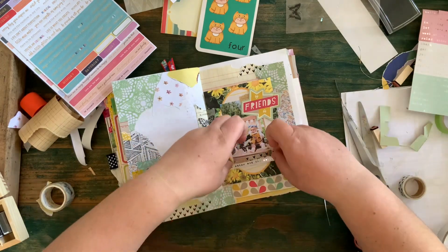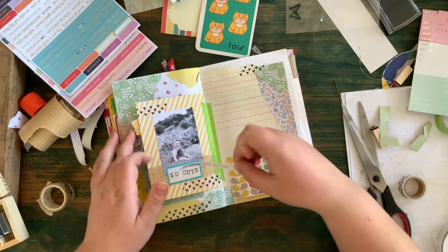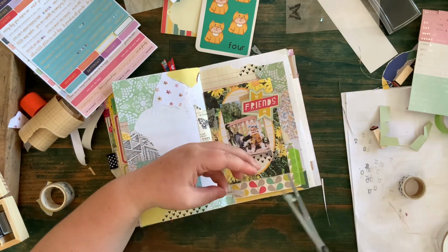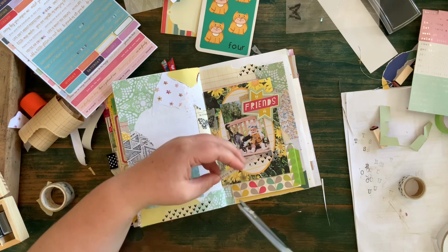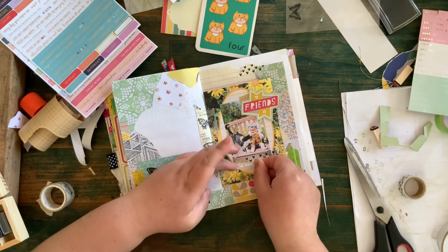And then I found a sticker that said blue skies and big smiles, and I thought that was really cute, and so I ended up just cutting it in half, into two parts, and sticking it on the front there. And I really like how that looked.